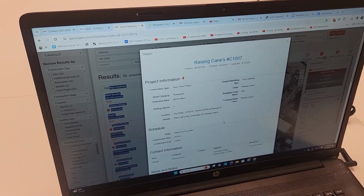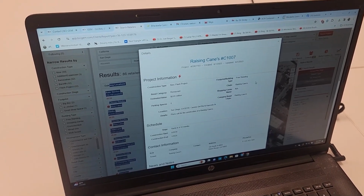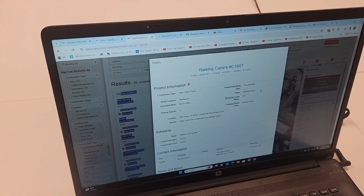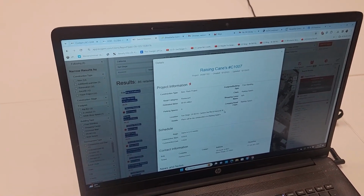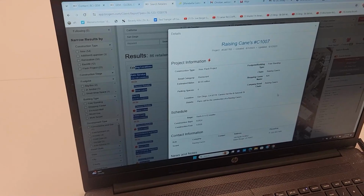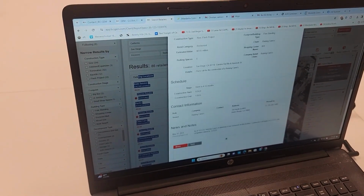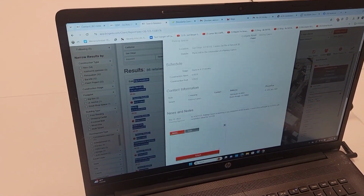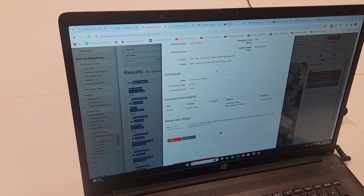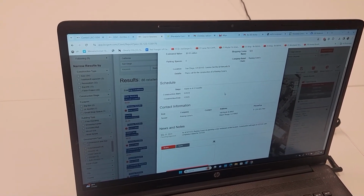The cool thing with Build Central is this tells you the estimated value. It tells you it's a restaurant. The chain is Raising Cane's. The address is Camino del Rio and Hancock Street in San Diego. And it also tells you it starts in 4 to 12 months from now. It really doesn't tell you the developer on this one, but we did a title search, so I did find the developer, and I'll talk about that in a little bit.